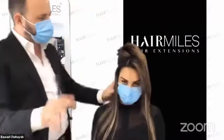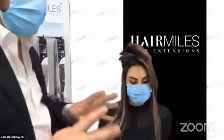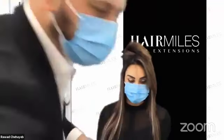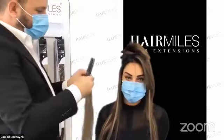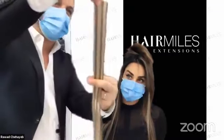Right now, I'm going to change the colors a little bit. I'm going to still go with the ash. I'm going to use the 8A and the 6A, so in between. This is good. So 8A and 6A, it's highlighted already.